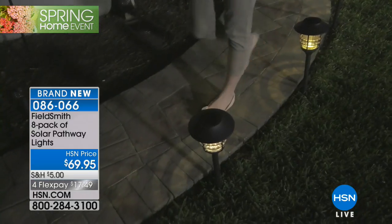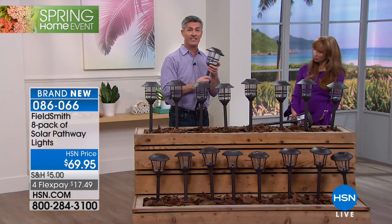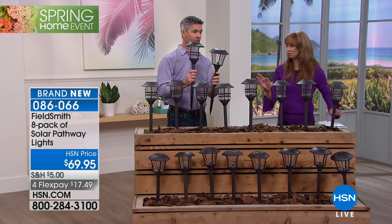And you talked about them looking like professionally installed lights. What I like about them is the size. So they're tall, they're big lights. This is all aluminum, plus that beautiful glass lens on either of the styles. Did we go over the styles? Oh no, let's do that.